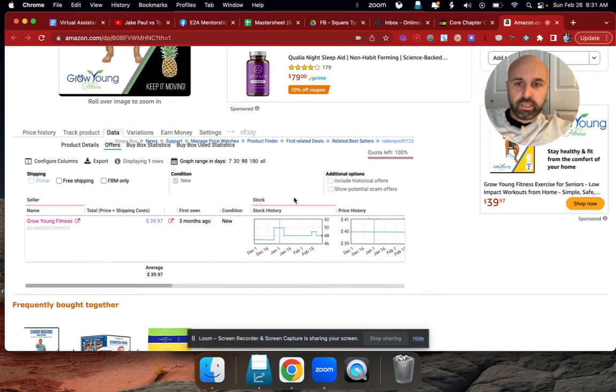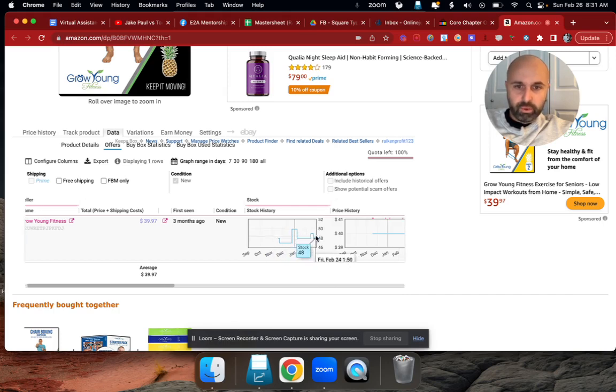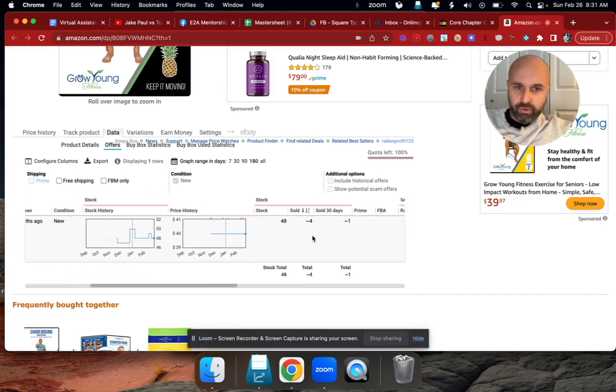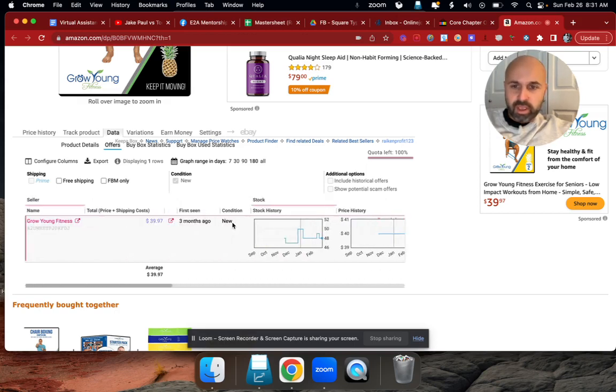And you can actually see over a period of time, let's open this up over 180 days, you could take a look at their stock history. So back here in November, they had 48, then 47. Then it looks like they restocked a little bit and then they sold out. So this thing doesn't look like it's really moving that quick, interestingly enough. I don't know how accurate that is, but it's only showing 4 sales.